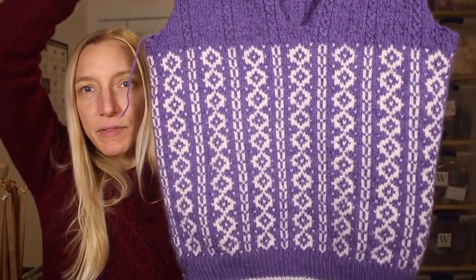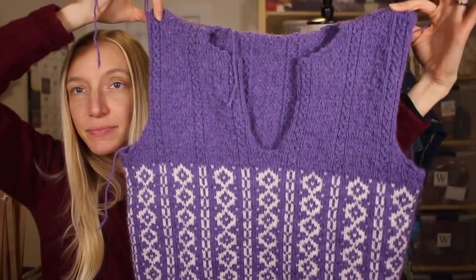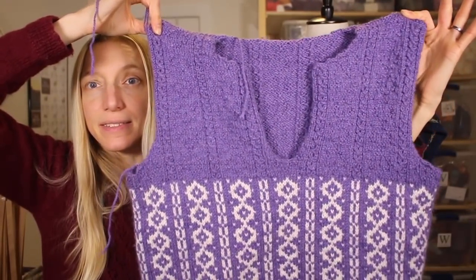So it is waiting for sleeves, and it is waiting for the neck/collar thing. And right now I'm doing a test knit for Albina of LB Hand Knit.